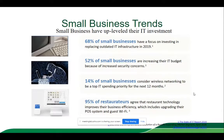consider wireless networking to be a top IT spending priority for the next 12 months, because they have plans. For example, let's take a small restaurant. Now you can imagine how wireless connectivity is bringing more business to that restaurant. If they have free Wi-Fi or some public Wi-Fi, people automatically start understanding that Wi-Fi can be a business driver now, rather than just a commodity.